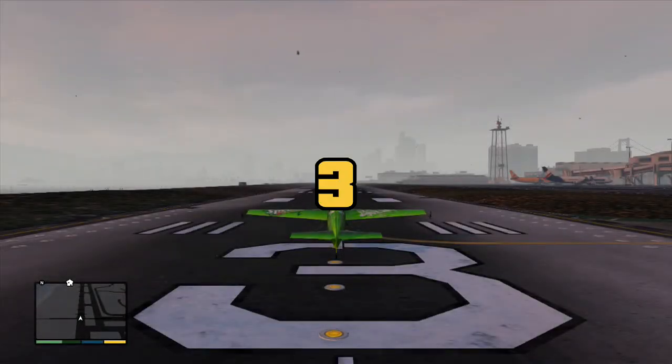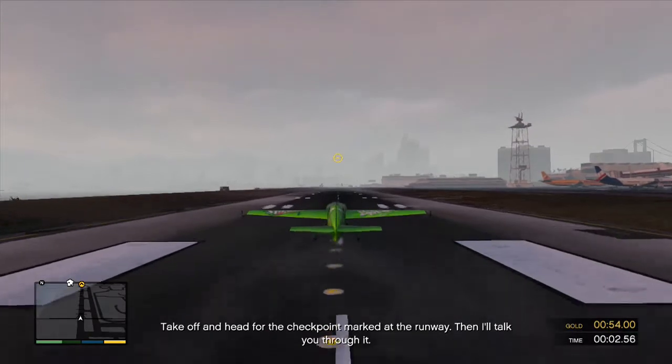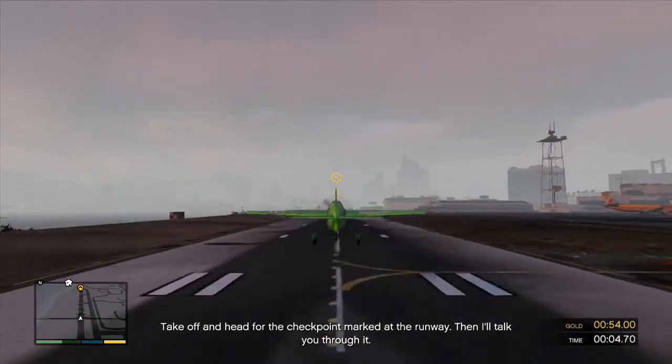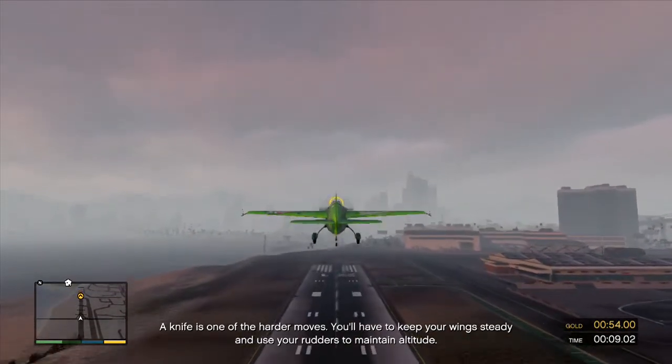Right. Flying's difficult in this game, it's really realistic. I gotta be honest with you, I don't like the fog. I think the render distance isn't there. It's at the runway. Really good. Then I'll talk you through it. Like, most games have to keep your render distance, but it still looks ugly.